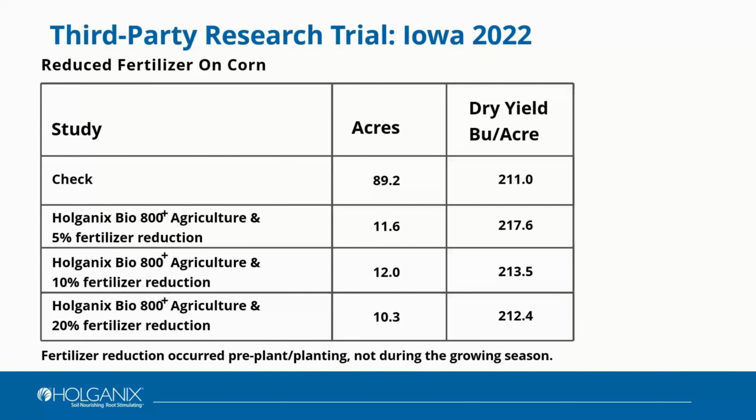This is another study that we did. This is third-party data, where again, the biology is a tool to help you dial in the right fertilizer levels. We want you to reduce, but how much, there's no formula. I mean, really, your ground. And on this plate case, you can see anywhere from 5 to 20% fertilizer reduction, the impact on yield, and it's just a matter of where it pencils out the best, based on the price of fertilizer and the price of corn.